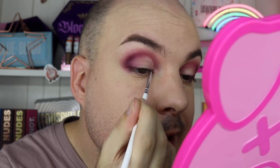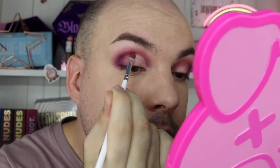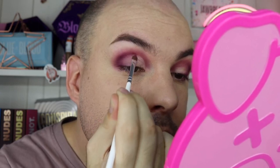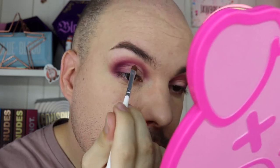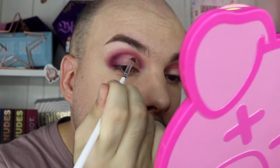I don't want to do like a big dramatic cut crease today, so I'm just going to do a little small one and take it about halfway or just past halfway. Like that. Done. That easy. Okay, and honestly, if you just left it like this, I think that is so pretty. But I want to add color. I want to add a little shimmer and shine and something fine, if you know what I mean.